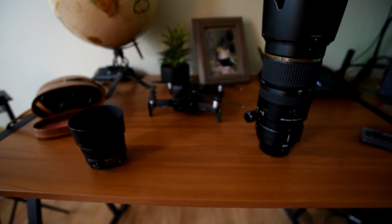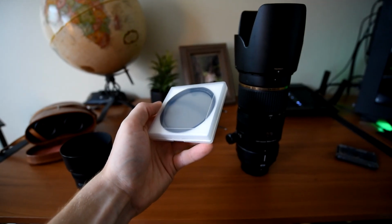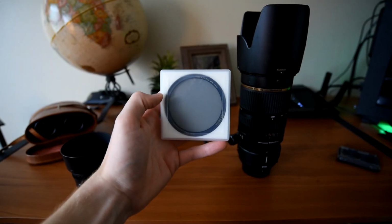So I purchased my first polarizer filter. This one is made by B&W. It's their MRC Nano circular polarizer, 77mm, so it'll fit on my wide-angle lens and my 70 to 200mm lens.